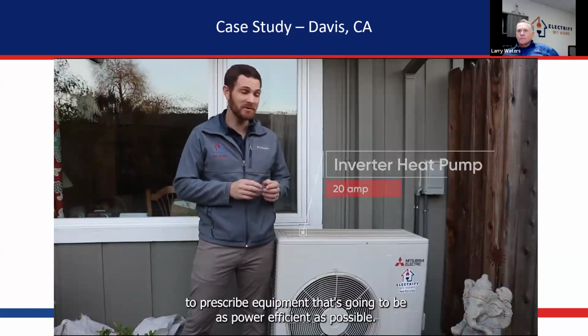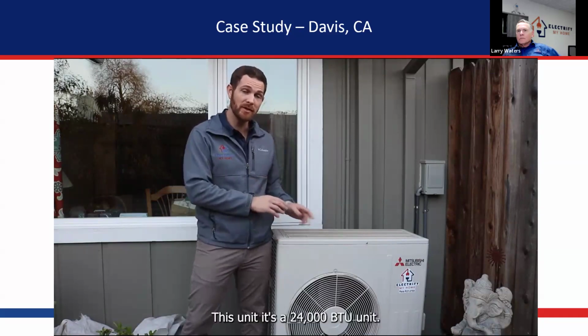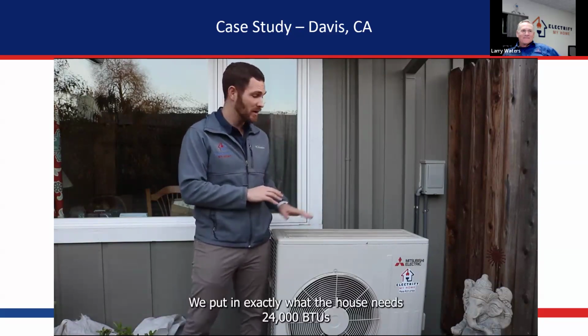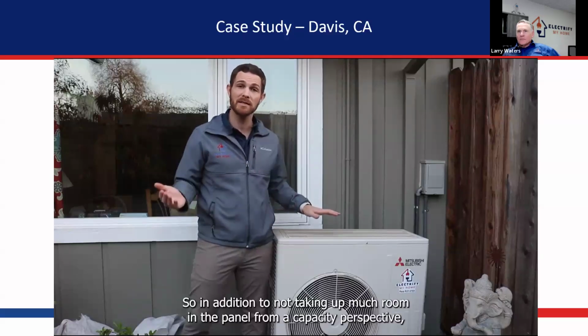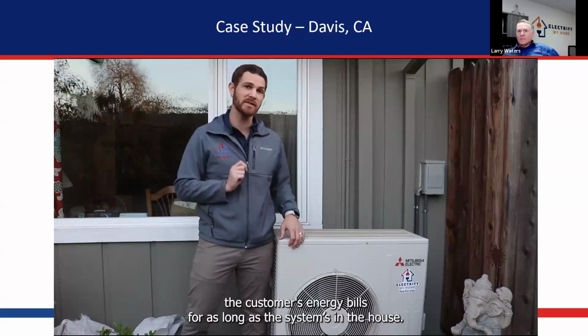We've got our Mitsubishi inverter heat pump. So when we're playing the Watt Diet, it's really important to prescribe equipment that's going to be as power efficient as possible. This unit is a 24,000 BTU unit. We know that's the size because we did a thermal load calc. We don't guess on this stuff. We put in exactly what the house needs. 24,000 BTUs, this only requires a 20 amp breaker, right? So in addition to not taking up much room in the panel from a capacity perspective, it's going to optimize the customer's energy bills for as long as the system's in the house.